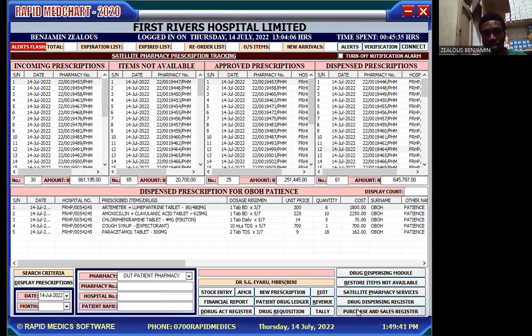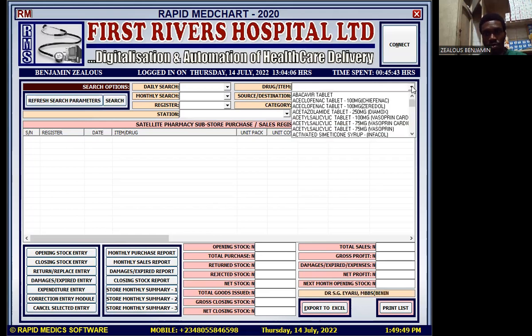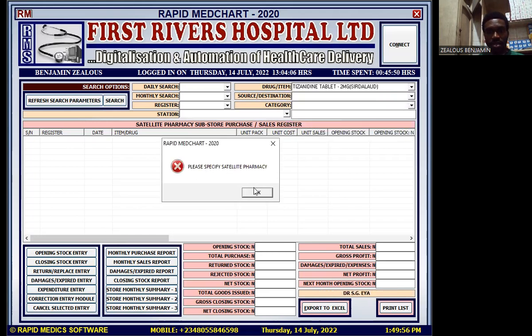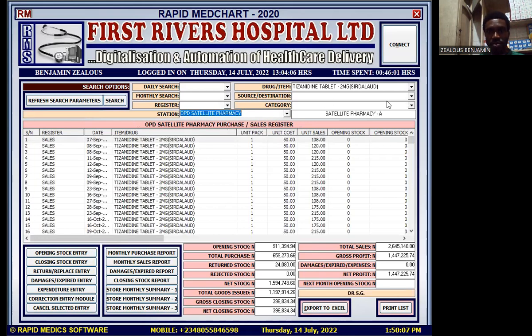Now, purchase and sale as well gives you another detail. You come here, first search parameter and click on the drug you want to search about. Same drug, we're looking at the same drug. Oh, they specify the satellite pharmacy. You come here, this is the satellite pharmacy, the pharmacy you want to search for. We're not searching for kitchen, we're not searching for account, we want to search for OPD satellite pharmacy. So this is the record for OPD satellite pharmacy.